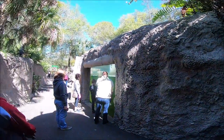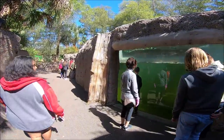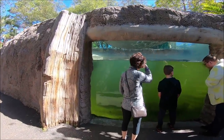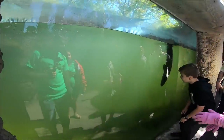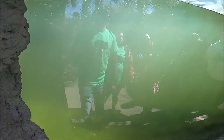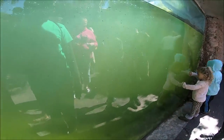Then we have here, what do we have here? Oh, otters. Cool. Not for you, though. This window is an otter. Do you want to look at the otter? See how cool. There he is. Perfect. Did you see him? Look, he's right by you and you missed it.